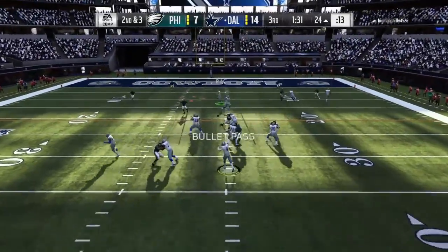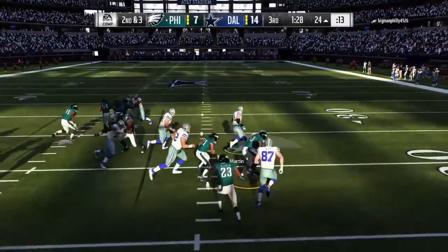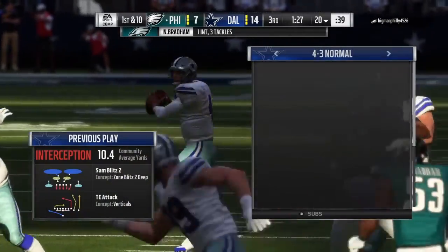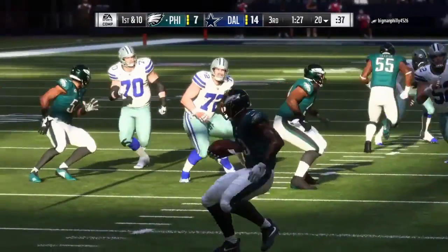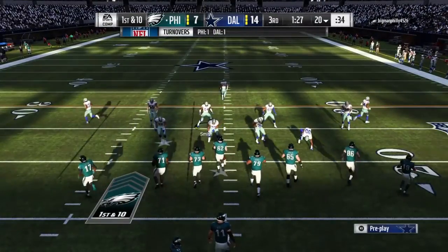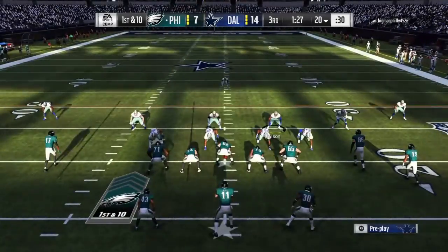And that's the last thing they need, especially when he rifles one that's intercepted. Picked off by the linebacker, Nigel Bradham, and he is going to get this one back to the 20-yard line. First possession of the third quarter, an interception, so maybe a second-half tone setter. Indeed, and not the tone they wanted to set.